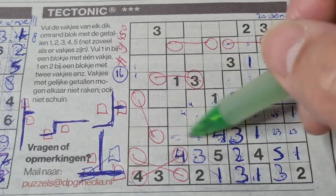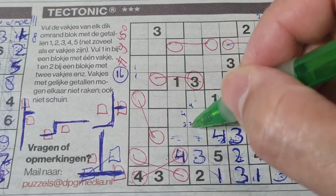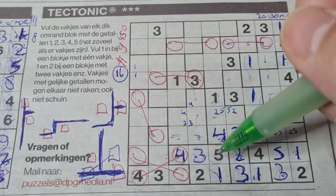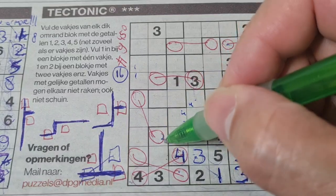Then these two boxes can be three. That box can be three. So three could be here, could be there. Well, this box can be two. So the two could be here, could be there.